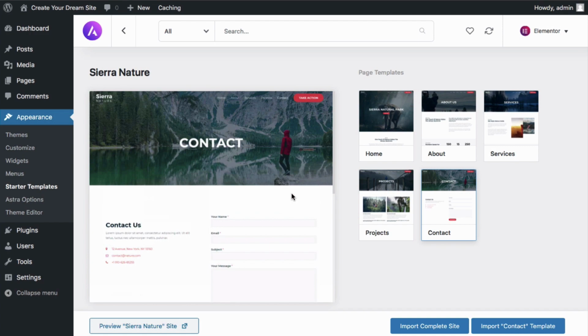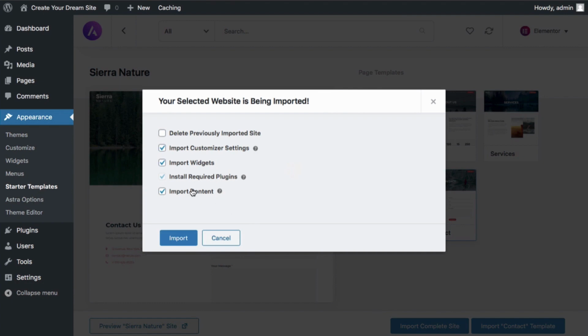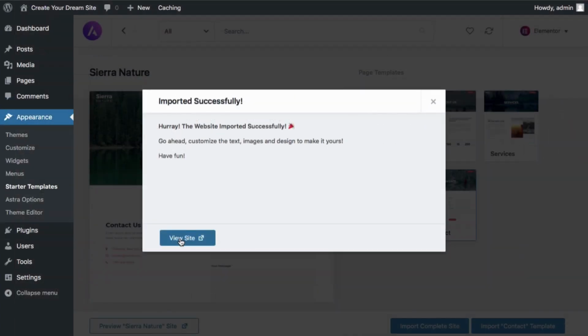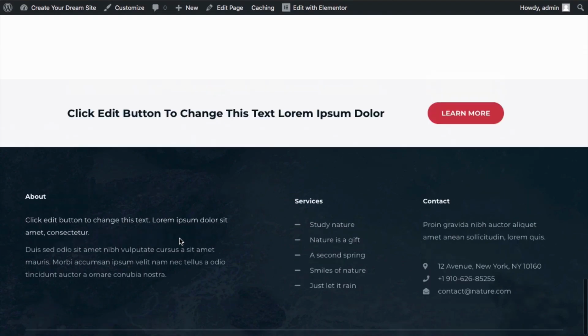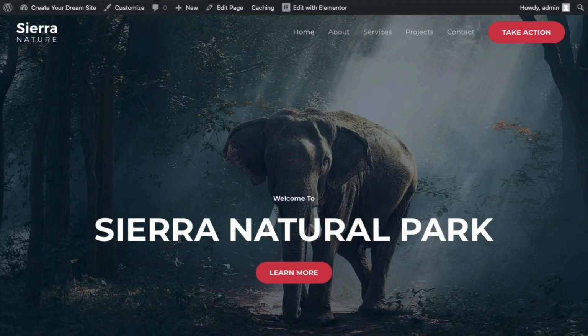So let's go ahead and click on Import Complete Site. Make sure all these are selected and then click on Import. And give it a little bit of time. It can be real quick or it can take a couple minutes. Okay, awesome. So the website's been completely installed. So go ahead and click on View Site. Boom. So cool. Full-on website. One click. Done. Now we're going to customize this bad boy and get it dialed in, make it unique to you. And I'm going to show you exactly how to do that. So we can click on our About Us page.